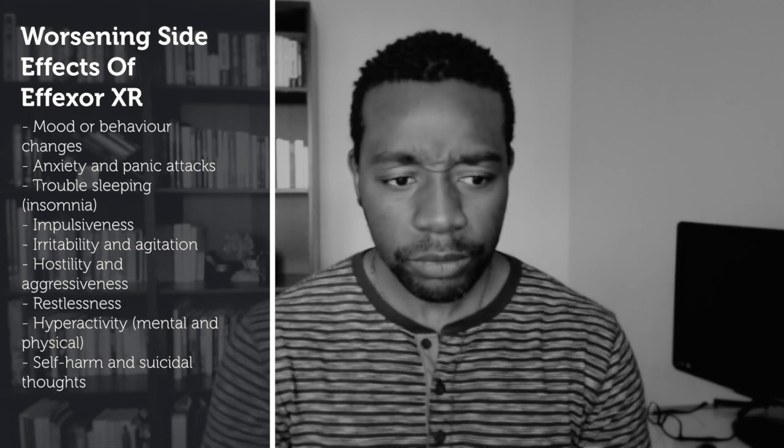Now, the other items included on the list, in fact, I'll just go through the entire list now. So the worsening side effect profile of Effexor XR, on top of the common side effects that we just went through, includes mood or behavior changes, anxiety and panic attacks, insomnia again, or trouble sleeping, impulsiveness, irritability and agitation, hostility and aggressiveness, restlessness, hyperactivity, that's mental and physical, self-harm and suicidal thoughts. That's already looking, you make up your own mind. I'm not going to try and convince you of anything.